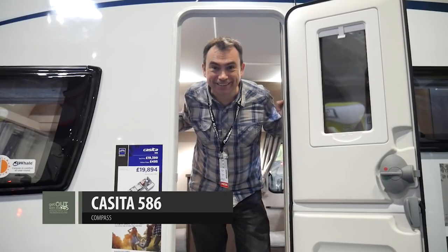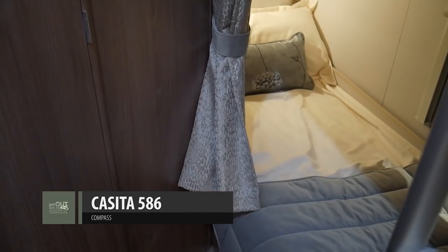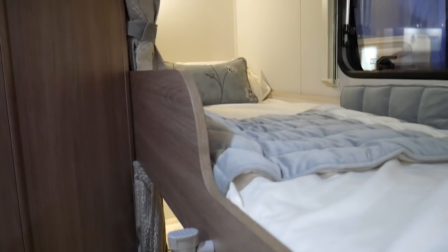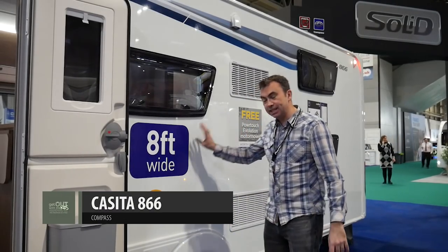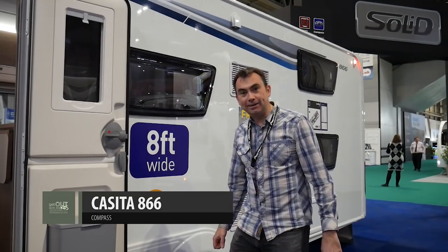And here is our caravan we bought. And this is the larger version of our caravan. This is an 8-foot wide twin axle job, but inside it's still a family layout.